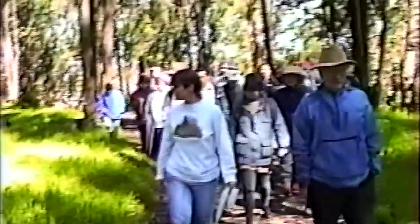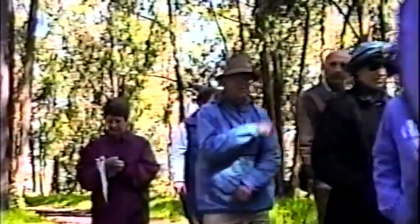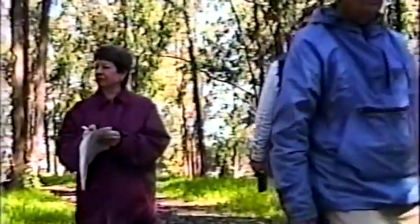Barbara Ertter, botanist and collections manager at the University of California, Berkeley Herbarium, leads a plant walk on Albany Hill. I'll point out this plant here with the pretty lacy leaves, the yarrow, Achillea millefolium.